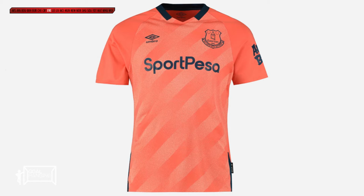So I really do like the design. I'm just not sure about the colours. A bit sickly looking to me, but I like the striped gradient look they're going for in the middle. It is quite nice, maybe if they tried it with a different colour.